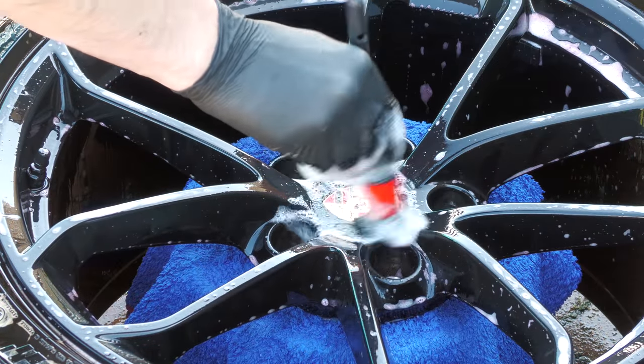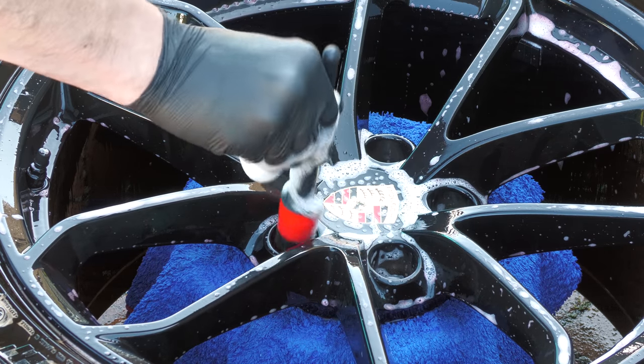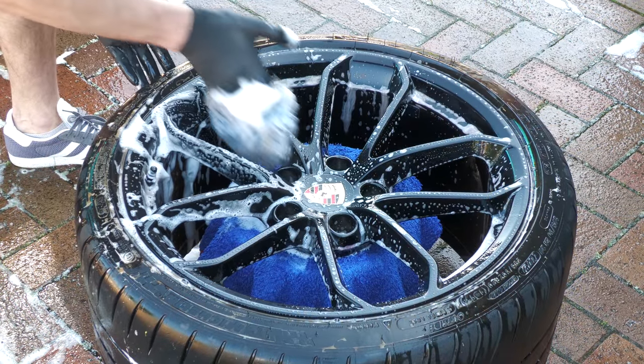Now, having been washed a fair few times before, the face thankfully wasn't as heavily contaminated as the barrel, so a thorough going over with the wheel cleaner, an agitation with the brush, and a shampooing with a soft wheel mitt was enough to bring it up to standard.